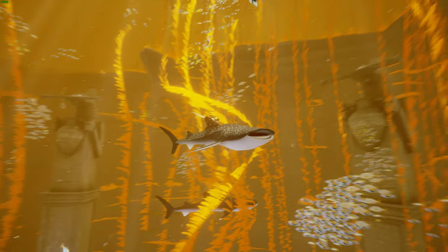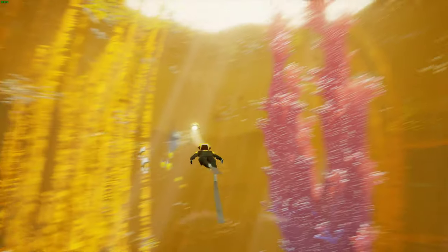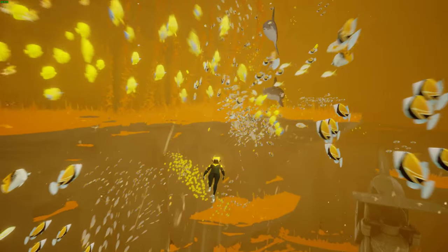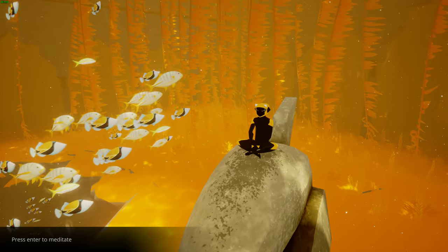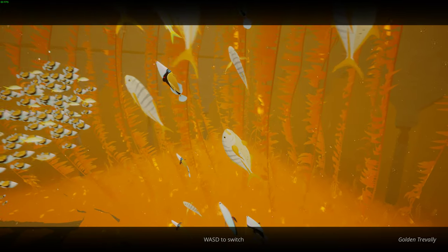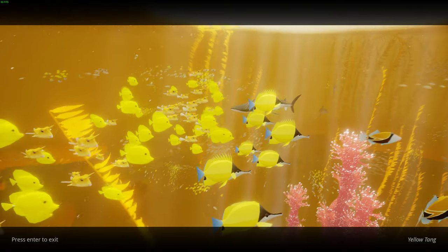Look at that. Okay, now we're going to find the meditation area, find all the extra species that we're missing out on. So we can find it. There it is. Backflip! Now we've got to look for trevally. Now we don't want you. We've seen you. Here we are. We're not looking for yellow tang.